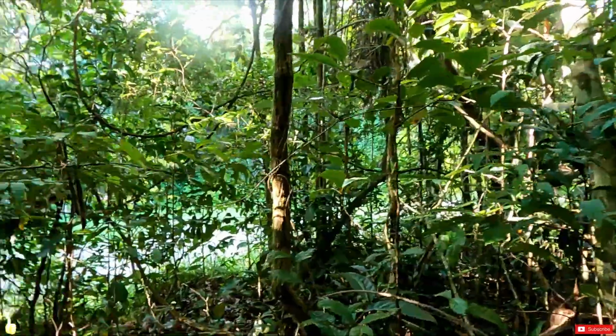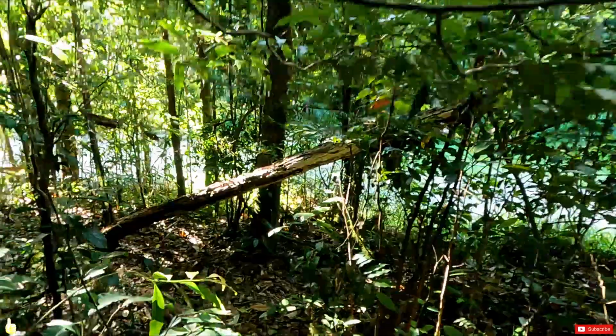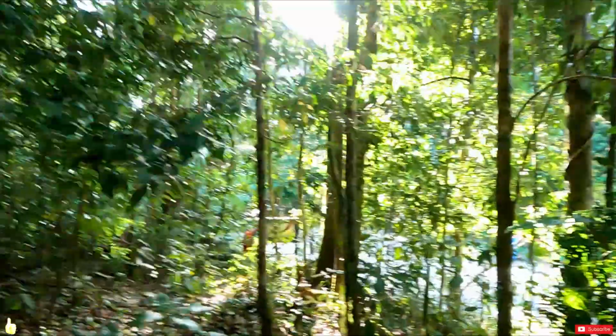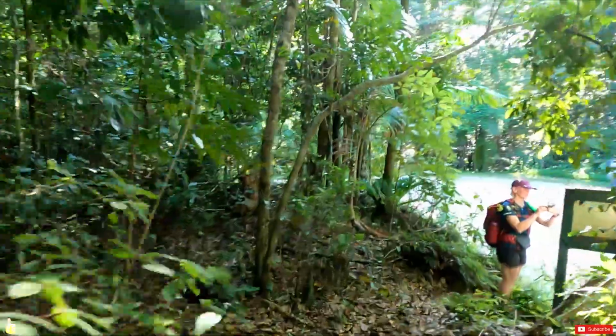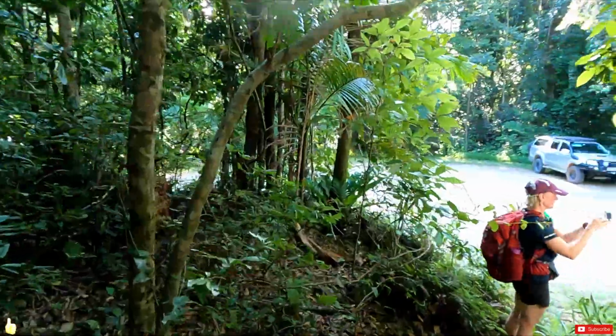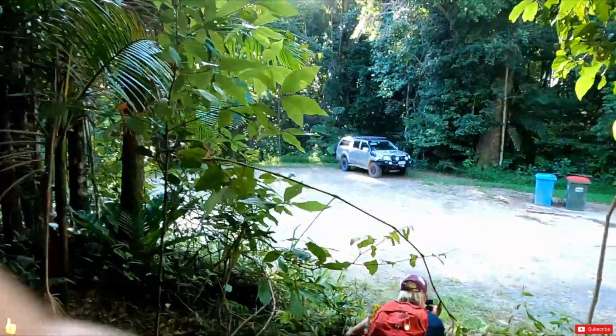Well, we've arrived back at the cars, which is great. There's the road there just in front of me. Car's just fell over. That's all I needed. Another bust. That's the car. Back on the road again.